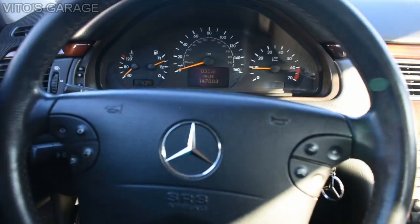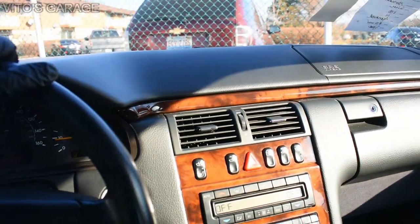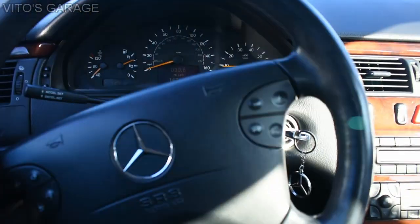I'm pretty happy about that. I'm just happy this baby's back on the road alive. I've had so many amazing memories with this car. Yeah, I'm gonna really miss you, babe.